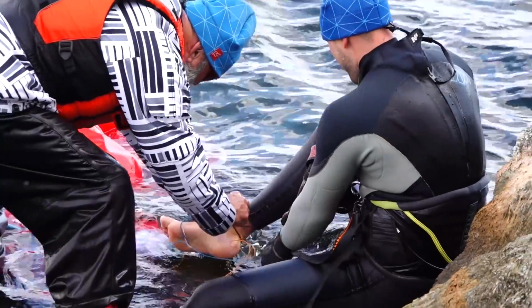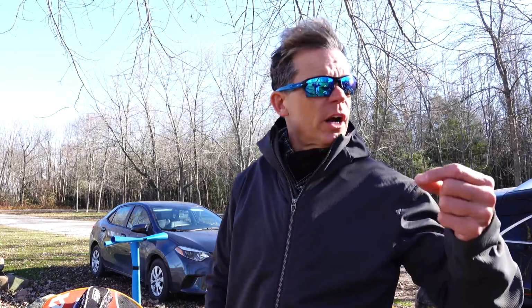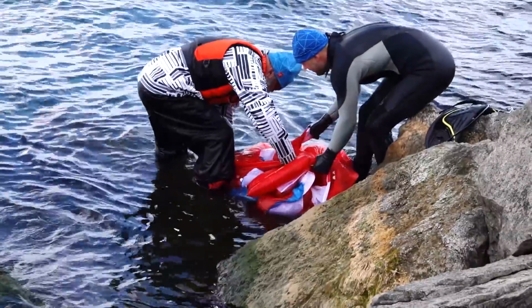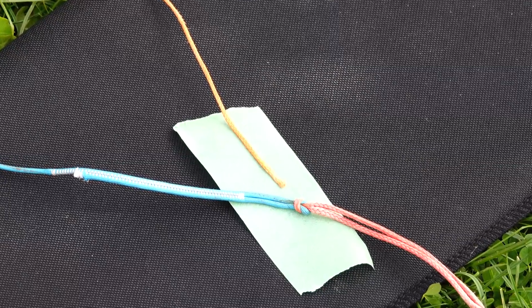Oh man, that's happened. Yeah, something must have snapped. When I heard about that accident, it was a bit scary. And we checked to make sure the lines were sewn up, to make sure all the bridles were properly sewn. I understand from Yuri's friend Kirill, whose kite exploded on the water, and he had a very scary experience. Wow, that the ends of the lines weren't sewn properly.